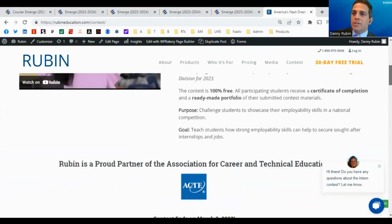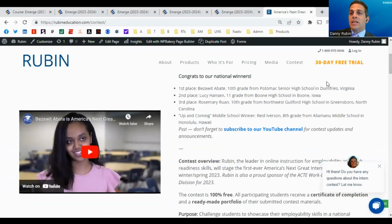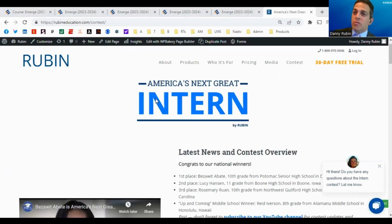And the winning student is a young lady named Bezawit Abate, who goes to school in Prince William County, which is in Northern Virginia, just outside of Washington, D.C. She moved here within the past year from Ethiopia, and she showed off great employability skills, and she gained the most public votes in our voting round. And in April, we announced her as our national winner to be America's Next Great Intern.